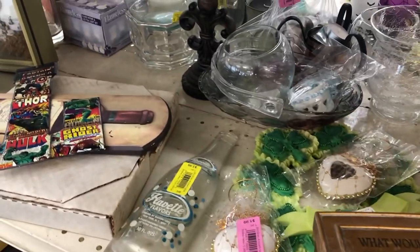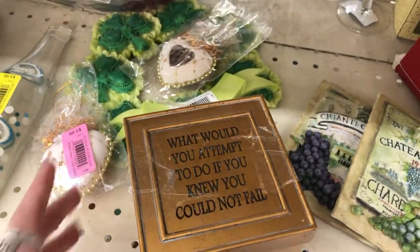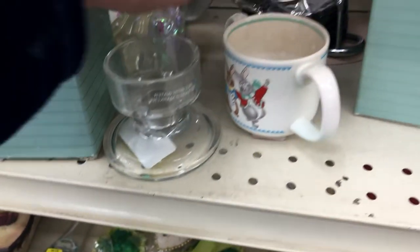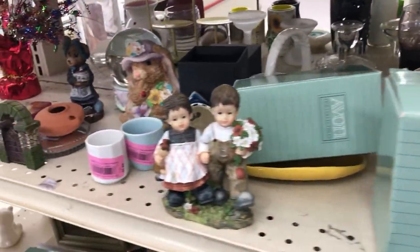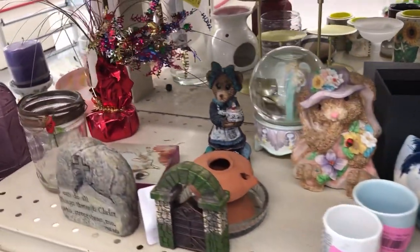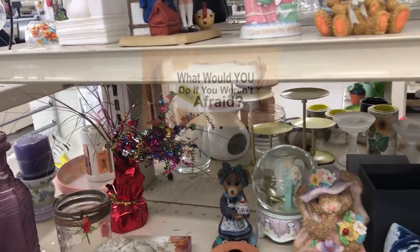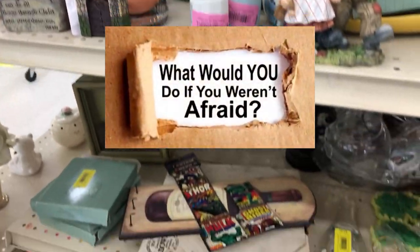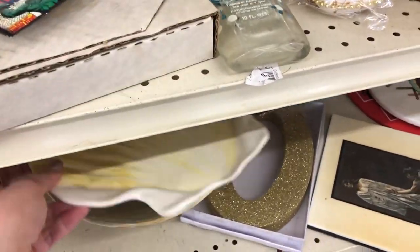Anyways, one of my favorite sayings was, what would you do if you weren't afraid? I remember there was this really fun guy that would walk around and give you a card that said that, and that's all it said. I think he had some kind of little church he was starting, but no pressure. He would just give you that card, and it was interesting enough to make you want to stop and talk to him.